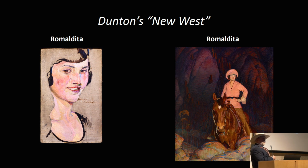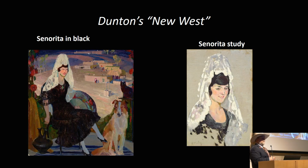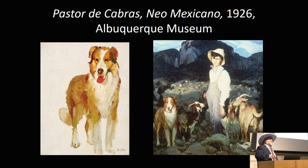So whoever this model is who sits for the Romoldita sketches also sits for Senorita in Black, which is a small painting that never got enlarged into a larger painting, but it's these sketches and studies that help build and construct the hard visual data that would go into Dunton's finest regionalist paintings, such as Pastor de Cabras.